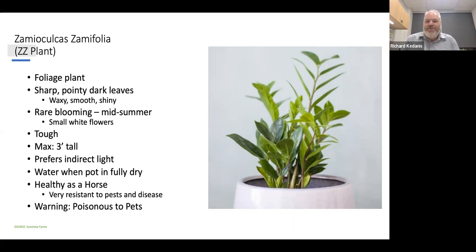This is a waxy, smooth, and shiny leaf. It's beautiful. It's compact. It really doesn't get any taller than 3 feet. It likes direct light. This follows the theory of darker, thicker leaves need less light. You water when the pot is fully dry. This is probably one of the most disease and pest-resistant plants you could get. It's as healthy as a ZZ plant, really. And the only warning is that it's poisonous to cats and dogs.